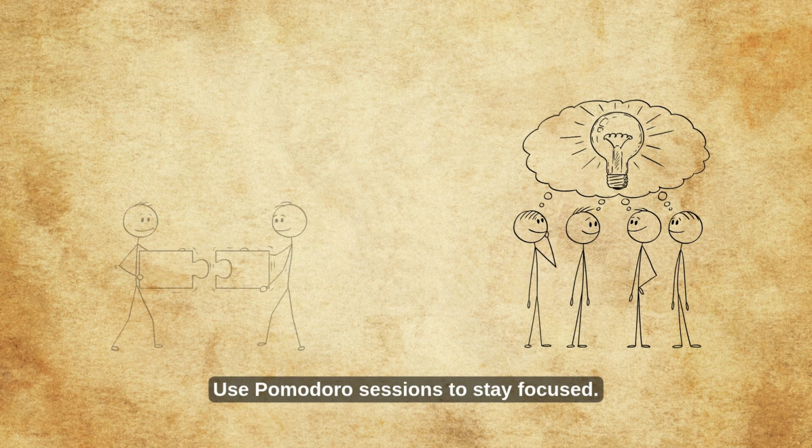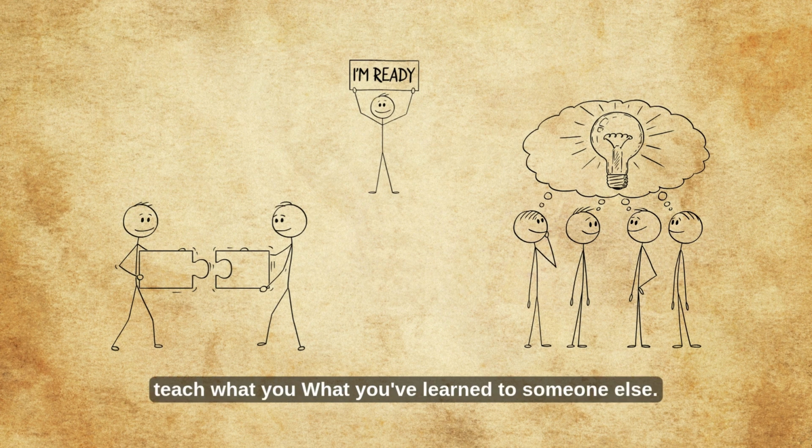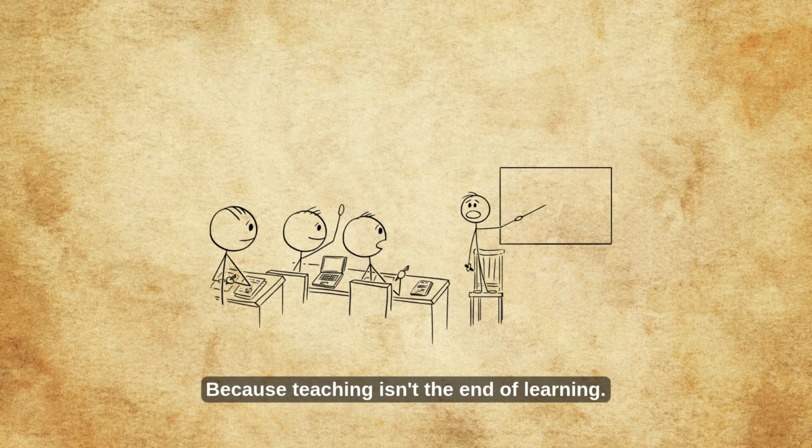Use Pomodoro sessions to stay focused. Apply active recall each time you review. Don't just read, test yourself. And if you really want mastery, teach what you've learned to someone else. Because teaching isn't the end of learning, it's the proof that you've learned.